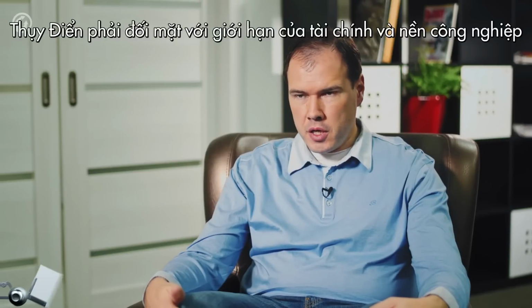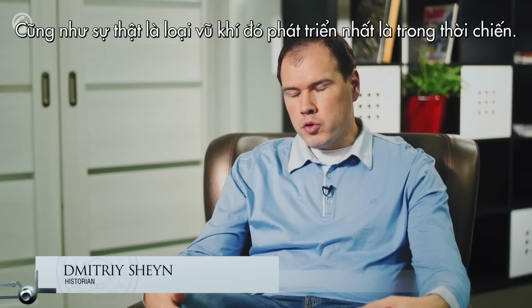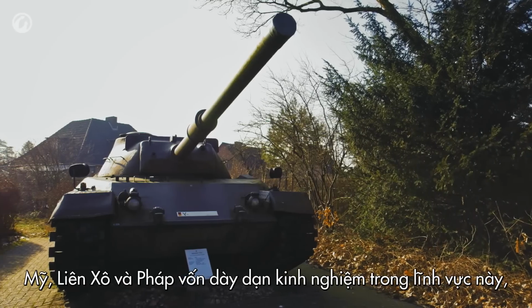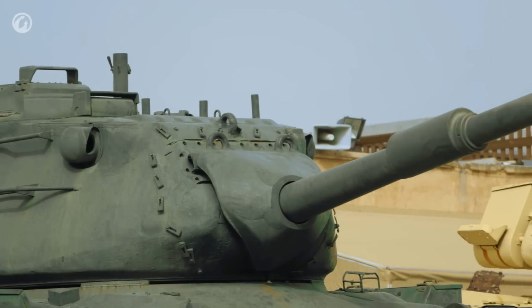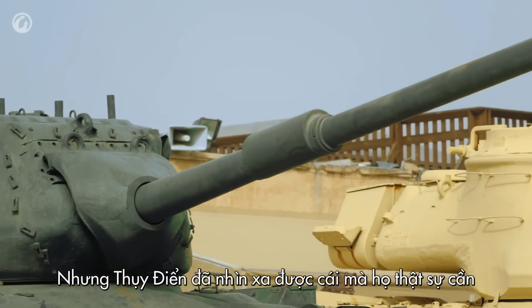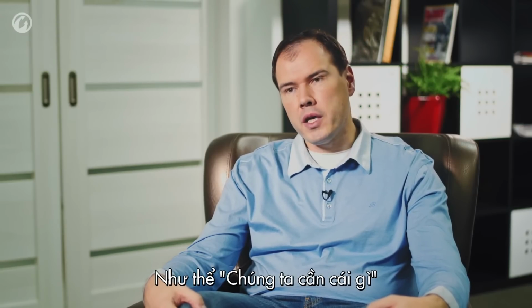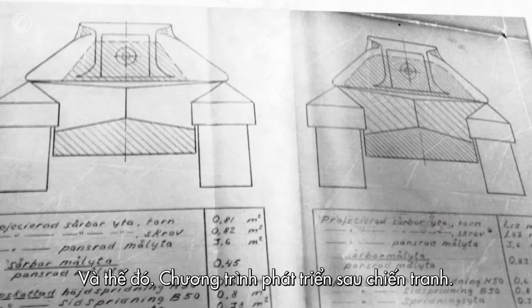Sweden faced both financial and industrial limitations, as well as the fact that weapons improve most during a war. The USA, USSR, and France had enormous experience in this, and they just had to adapt it to certain requirements. But the Swedes had been on the lookout for what they really needed for quite a while. Like, what do we need? Do we need exactly this? Maybe we should try that, and so on.